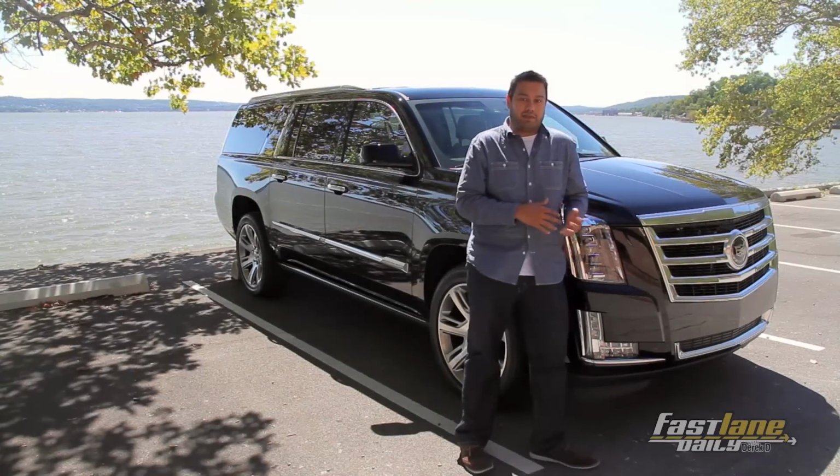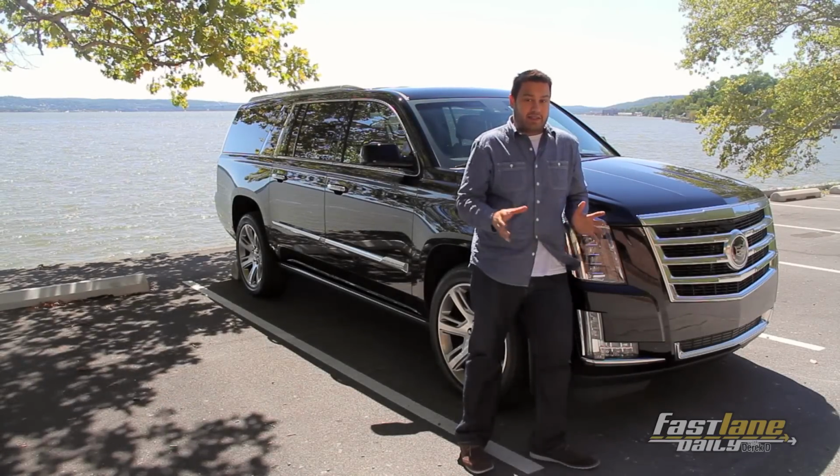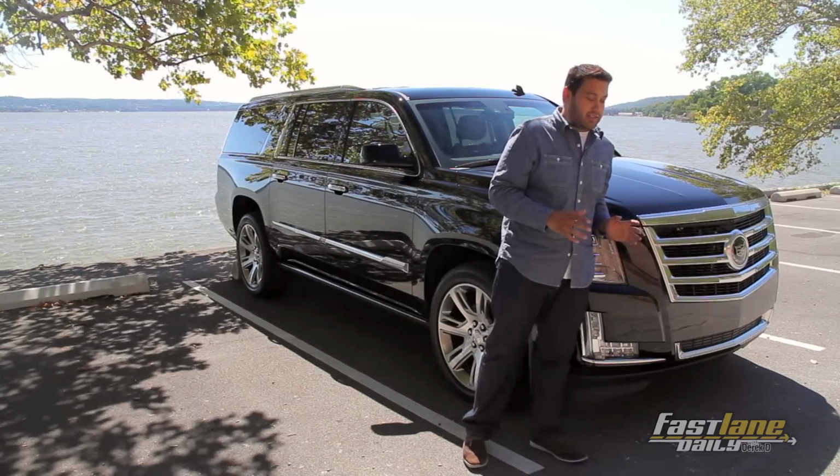Today we're test driving the 2015 Cadillac Escalade. And not just any Escalade, this is the ESV, the extended version, and this thing is huge.